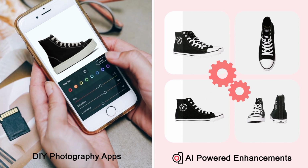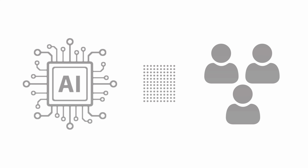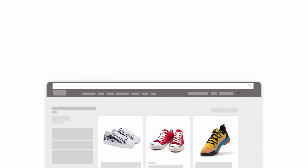The best part of using DoMyShoot is that you do not have to worry about making any edits. Our AI plus human QC workflow ensures you get back ready-to-use, professional-grade photos for e-commerce. So no more worrying about exposures, colors, and crops. Leave the heavy lifting to us.